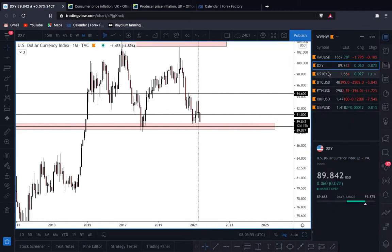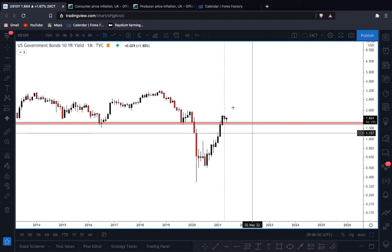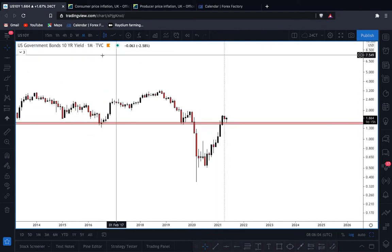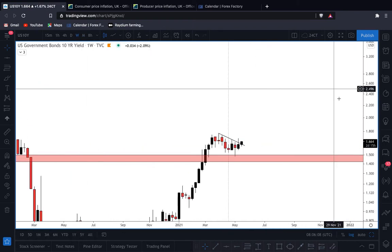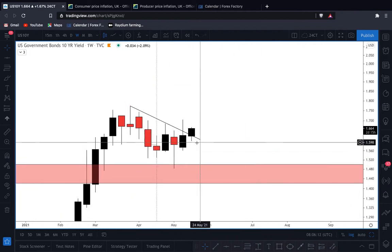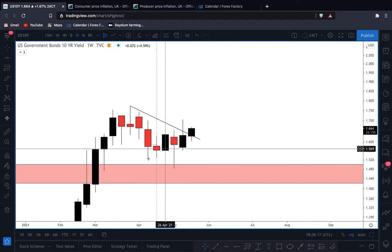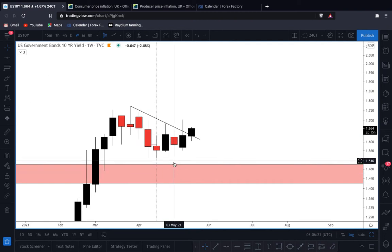In the last video, we were also looking at the 10-year yields. And what we can see is monthly, we've closed above 1.50. We've retested now. Going to a weekly, there hasn't been much price action recently, we are seeing a bit of momentum to the upside. From the last video, we were looking for potential continuations, but we were consolidating. We've now retested support and we've pushed back up.